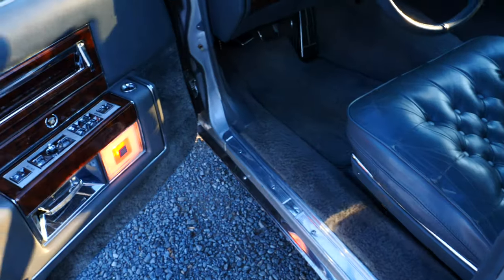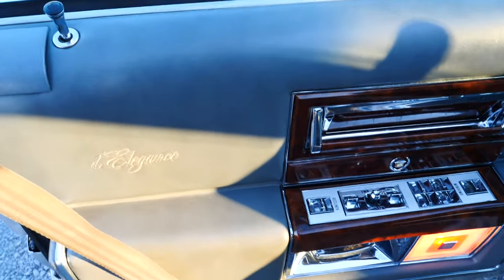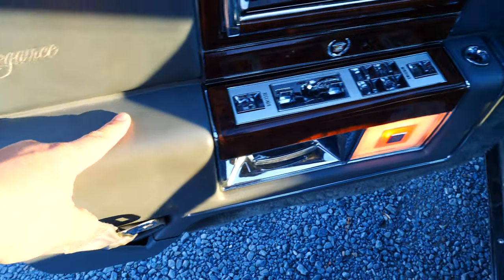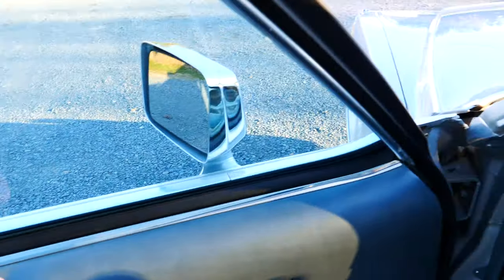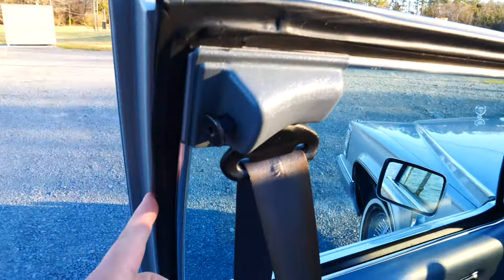Okay, real quick, the door panel, this tells a lot right here. You can see the condition of the armrest here. The switch gear is all very nice. The chrome is good. The windsweep's nice, no cracks. The weather stripping at the door, really nice.